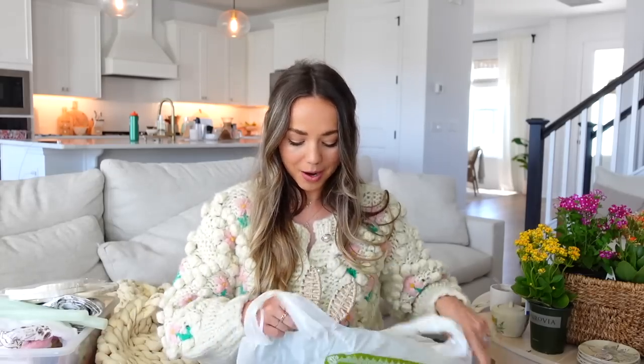And like I said, I didn't want to overdo it. I didn't want to get too many things, and we already have quite a bit. So that's my reasoning, but you know I love Target. Okay, from World Market, I found my little honey dipper.